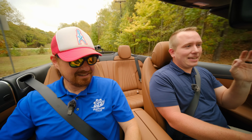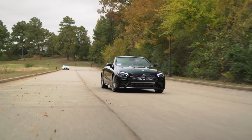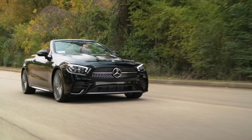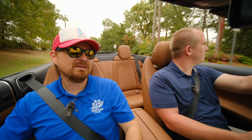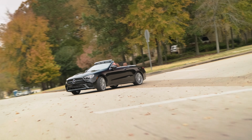So this is the turbo six-cylinder. What's the power numbers? Three and some change. Inline six, 3 liter, 362 horsepower, 369 pound-feet of torque, 9-speed automatic with a mild hybrid system attached to it, which basically means the AC keeps working when you stop at a stoplight.